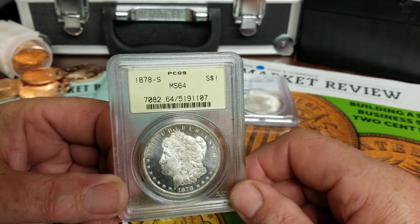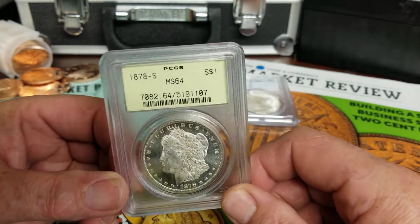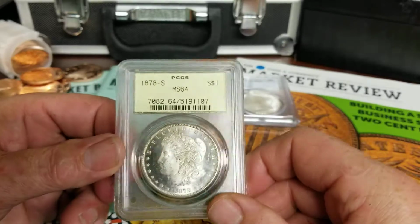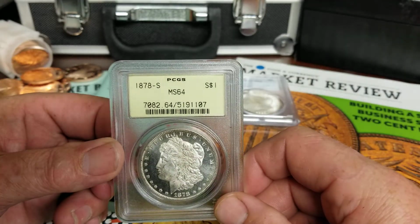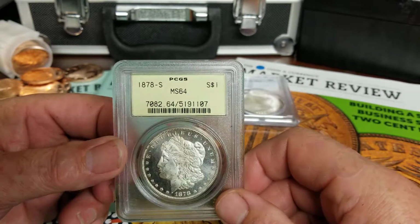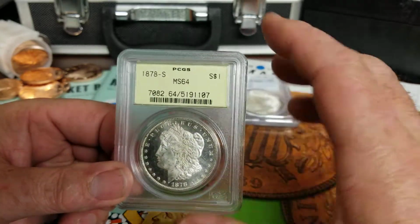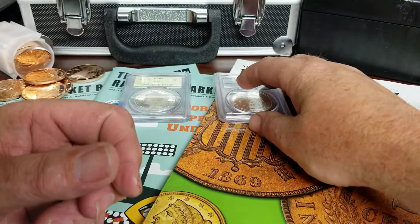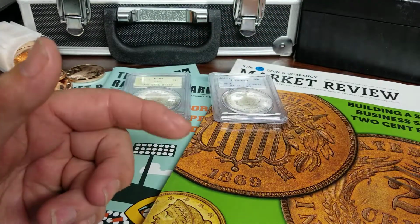I don't have a lot of money tied up in this one. I got an actually good deal on this one. But as far as retail value, it's about a $130 coin. If it goes to 65, it's like a $260 coin. So I'm going to roll the dice on that one. I don't think I'll lose much on it, if any.